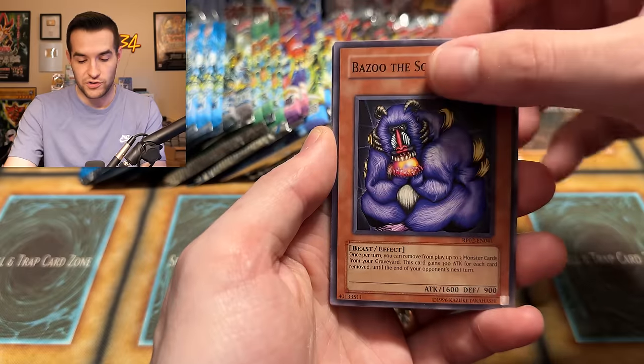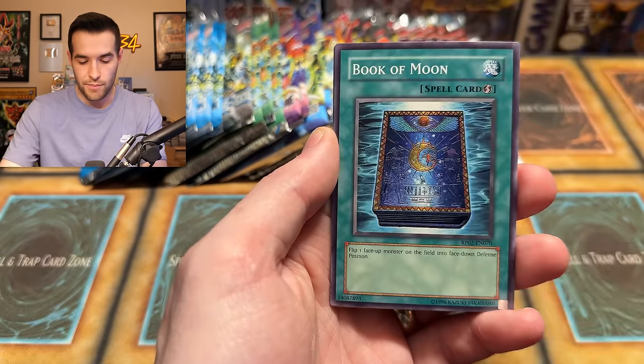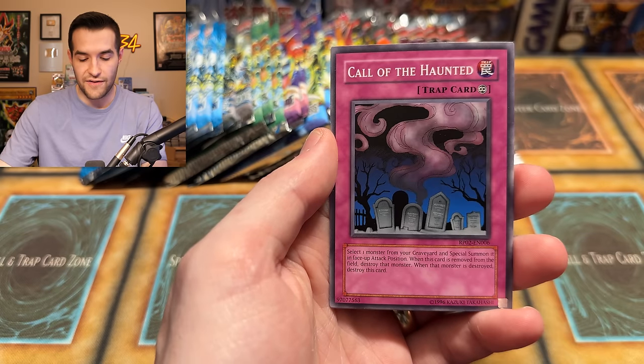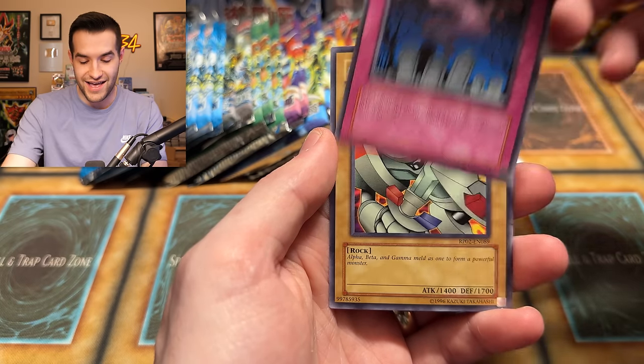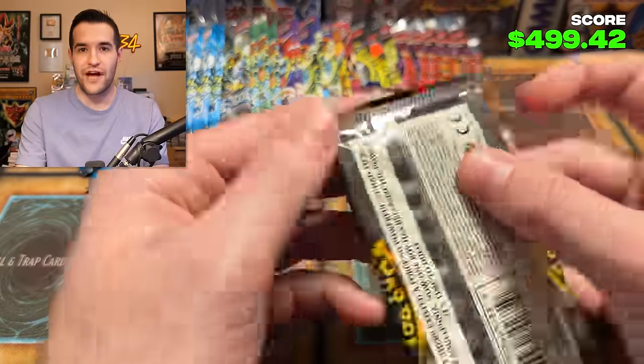Melga the Four-Faced Beast, Bazoo the Soul Eater. Seen him in Super Rare before. Mask of Restrict, Boogamoon, Kaiku, Premature Burial. We have Call of the Haunted, and an Alpha. We have so many of the Magnet Warrior rares. These Magnet Warriors are paining me, but now we have IOC EN.